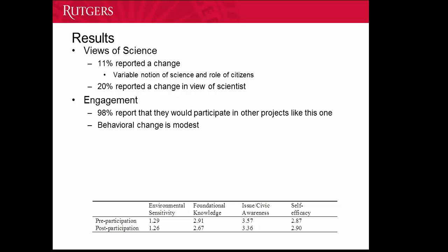About 11% of the group reported a change in how they viewed science. And that was largely in their view of scientists. So they said things like, scientists can be normal. I was like, thank you.